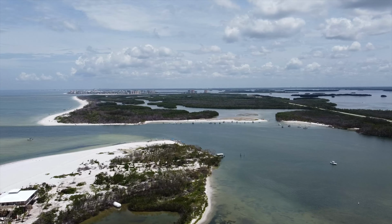But we had a great day. We got to see dolphins jumping out of the water, manatees. I don't know what they were doing. Mating. I wasn't gonna say that. Manatees doing things in the water.